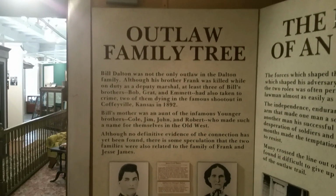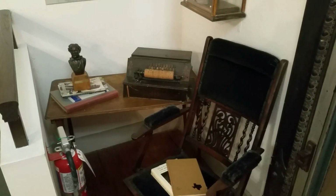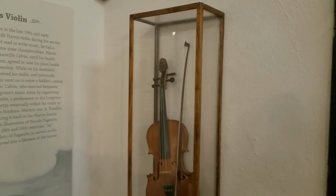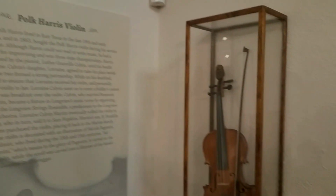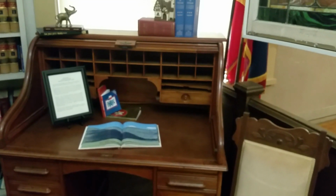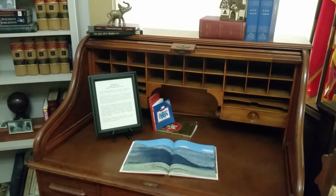That's the Outlaw family tree. I guess that's people who attempted to rob this bank. That's a violin. The only reason I know that is because it's written right there. Here's an original bank desk. You can still buy a desk like that nowadays.